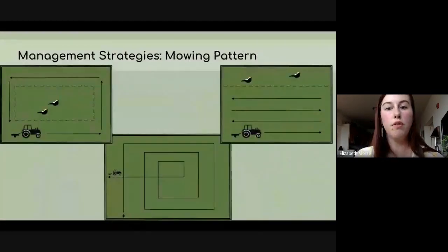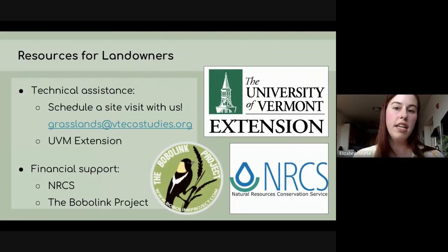And then finally, for landowners who really cannot delay till August 1st, there are some strategies to help allow the fledged young hop away from the mower and prevent them from getting hit directly, so that they have a chance of succeeding and reaching the point where they can fly. All of these things are complicated and they vary from site to site, from property to property, and different properties have different needs. So that's what we talk about with landowners when we do a site visit or when we have a phone call with someone.